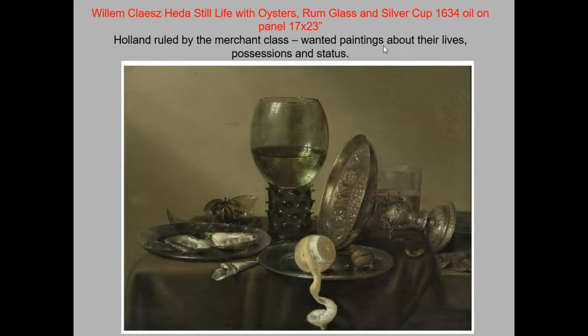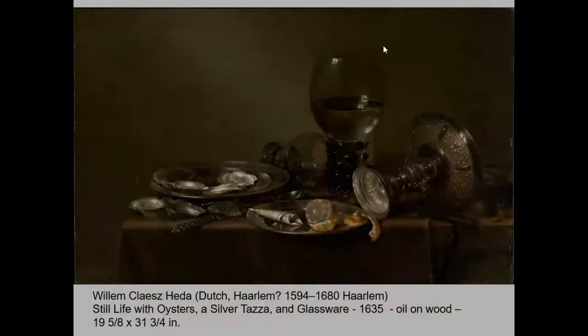So the Heda piece to know from the textbook is this one. It is still life with oysters, rum glass, and silver cup. Pretty easy to recognize because all the things in the title are in the image. And you see, of course, again, that lemon, that idea of fruit about to go bad. In this one, we also have the broken cup to remind us of fragility.